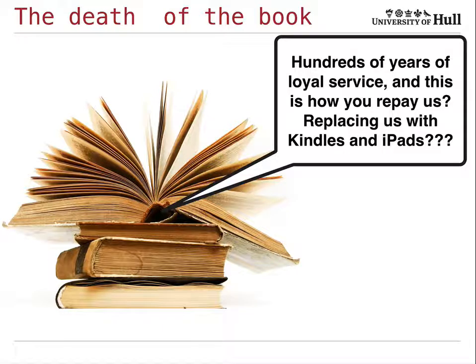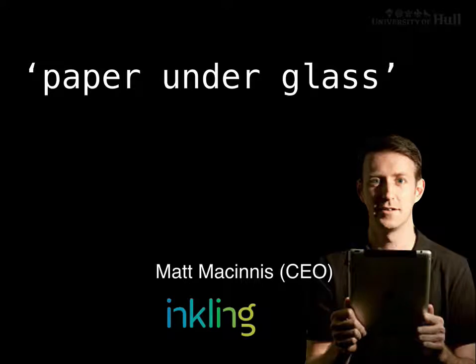And indeed, if the book is going to die, as Matt McInnes tells us, it's unlikely to be killed off by the ebook. However, that doesn't mean that we don't need to be thinking of alternatives. Books serve a particular purpose, but there are alternatives. Matt McInnes, the CEO of the company Inklin, argues that traditional books are effectively paper under glass, what we refer to as print books, and traditional ebooks are really doing very little different than traditional.